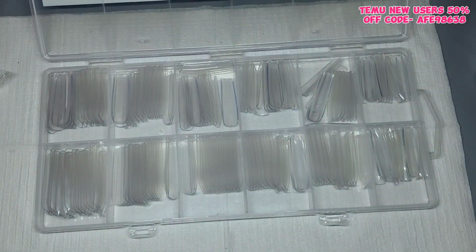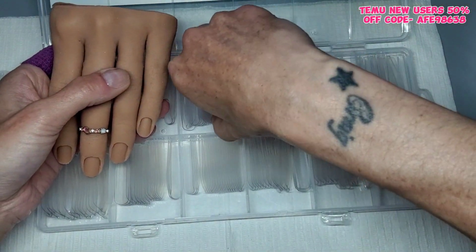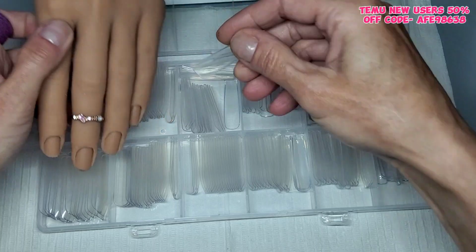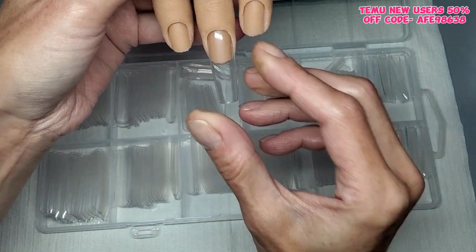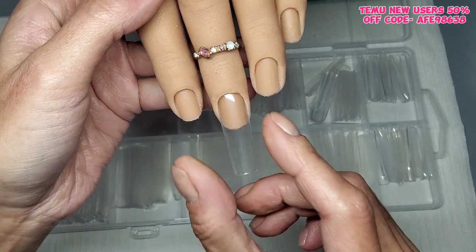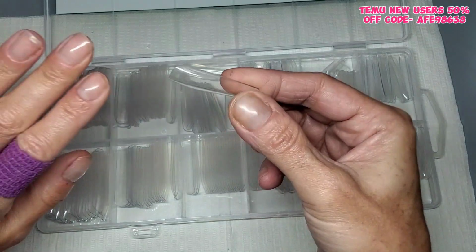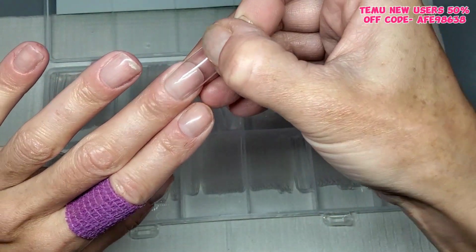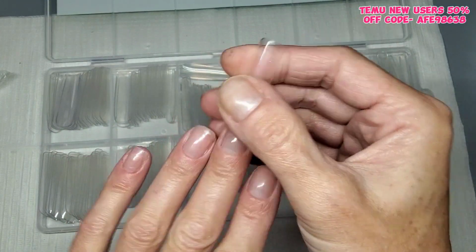Let me show you my practice hand, one second. I'm not sure what size. Let's just grab one for now. Yeah, if I get things like 2XL, there's plenty of room for me to slide it in. And then I've still got all this to work on. And they're also good for my own nails, for doing full cover, if I want to have a go at doing some longer nails. These are really nice.